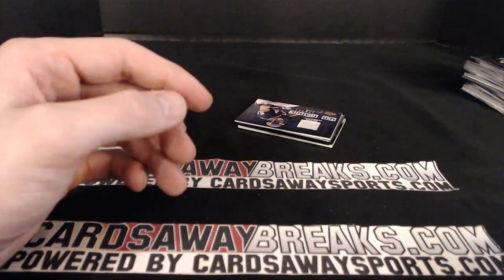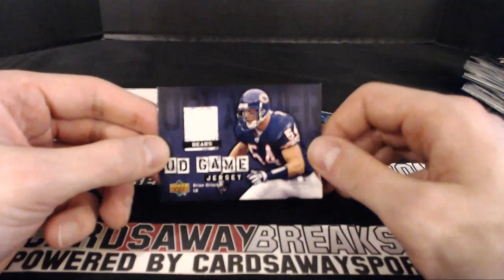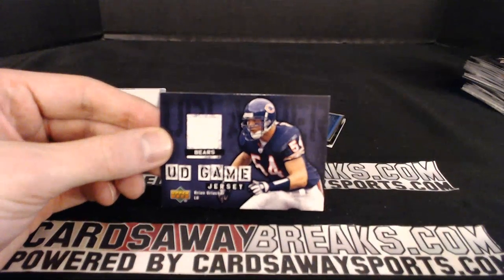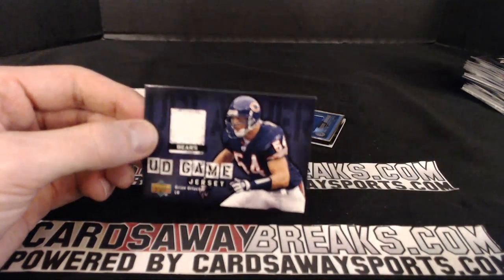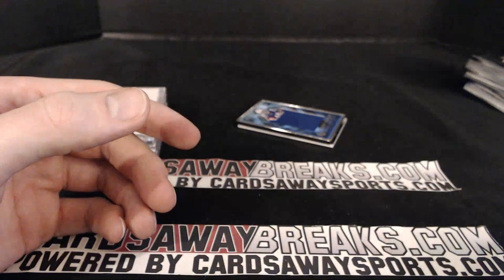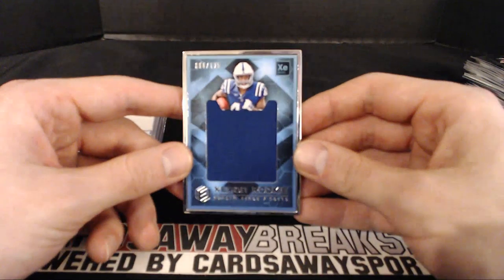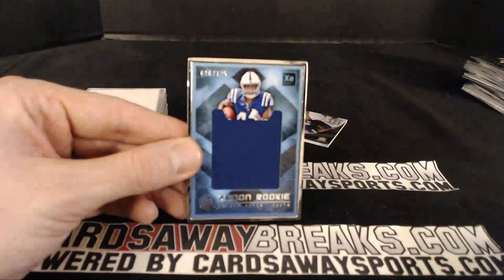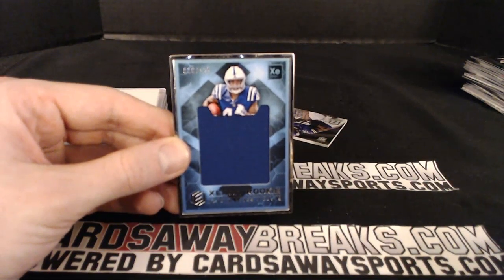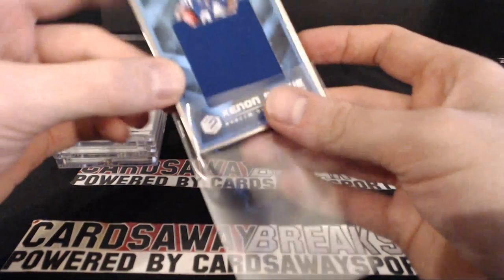How we doing? Here we go. Bam. Upper Deck game jersey. Brian Urlacher. How about that? There we go. Bears. Game jersey. Brian Urlacher. Going to Nathan M. Here we go, Colts. Start your Nyheim Hines collection. Bam. Xenon rookie. Nice jumbo. Number to 125. Nyheim Hines. Nice hit, Colts. Going to Zach W.S. Or actually, Jonathan G. Sorry about that. This guy can't read for nothing.